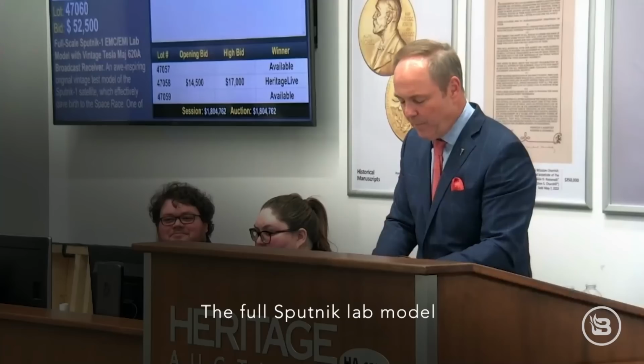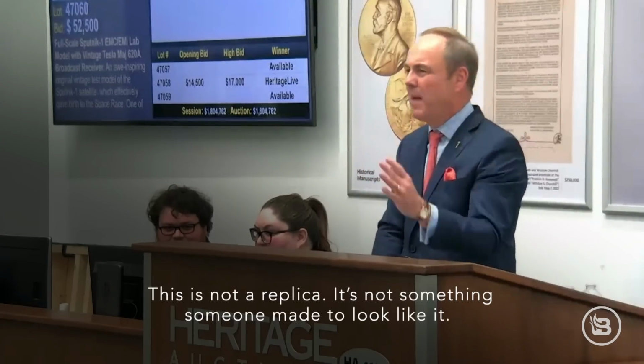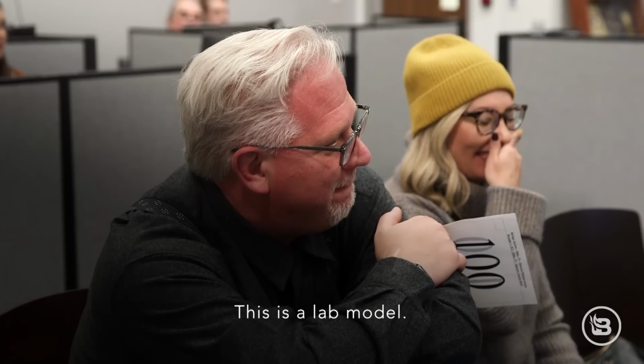Belongs to our Space Department. We have a great upcoming space sale. But now, it's the beginning of the space race, the full Sputnik lab. This is not a replica. It's not something someone made to look like it. This is a lab model.